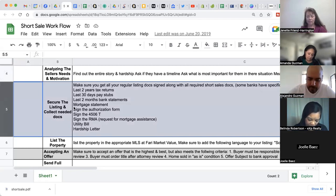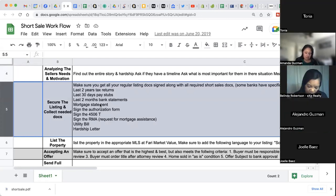Okay. Next, secure the listing and collect the documents needed. So remember, guys, aside from getting all the documents you need that we spoke about earlier on, you have to get them to sign the listing agreement. That's part of the package that you have to send out to the bank. When I go to a short sale, the listing agreement is already pre-filled. I'm putting in 6% because they're not paying the commission. The bank's paying the commission. Everything is already filled out to make it as streamlined as possible.